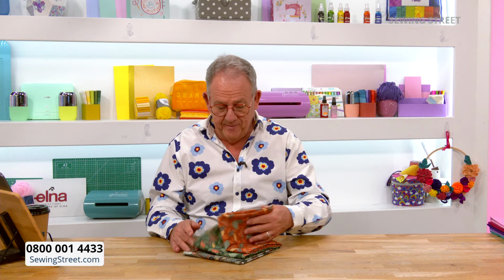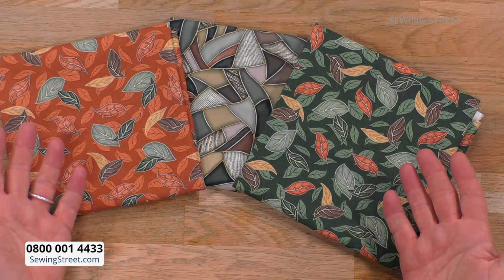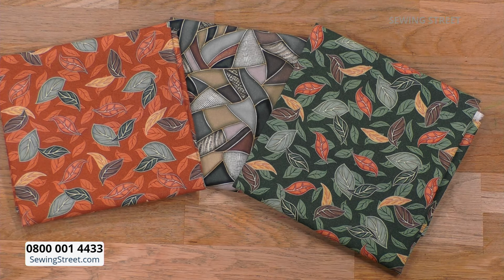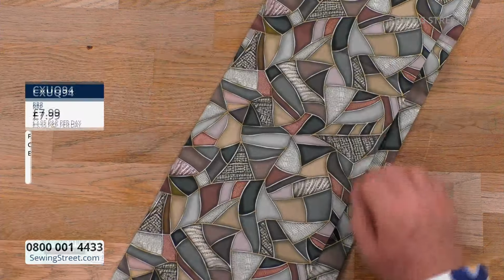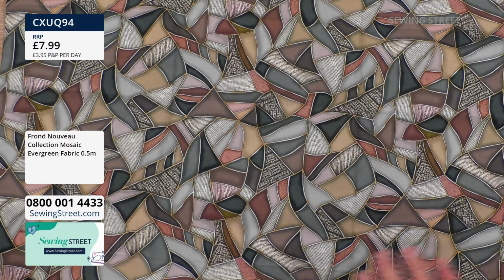Right, then I'm moving on to a different range for the last couple of minutes. Now, we had loads of this collection. Is this all I've got left? All I've got left of this collection now. Beautiful, look at that. Frond Nouveau in Mosaic Evergreen, this one. I'm surprised there's any of this left.